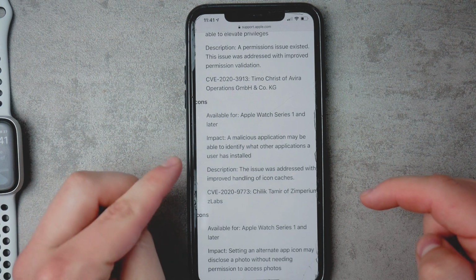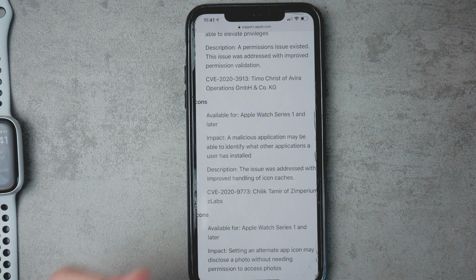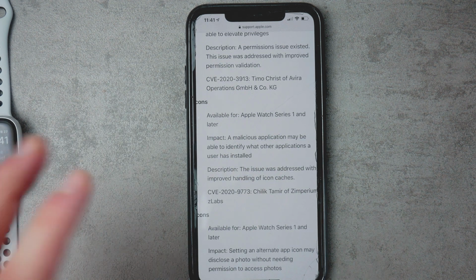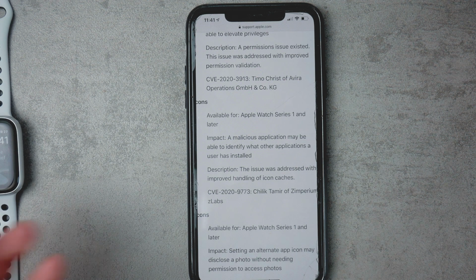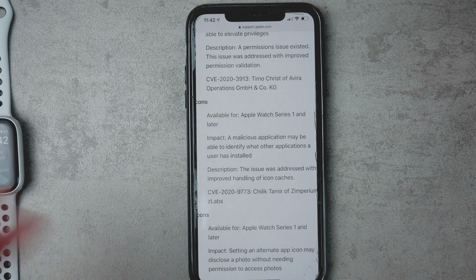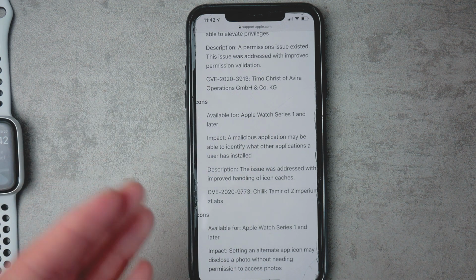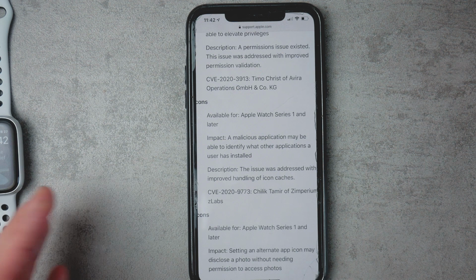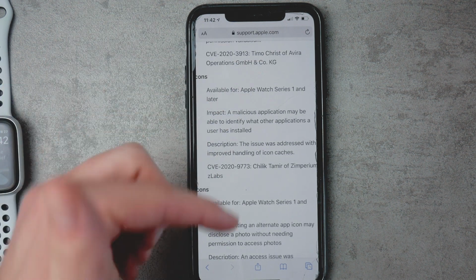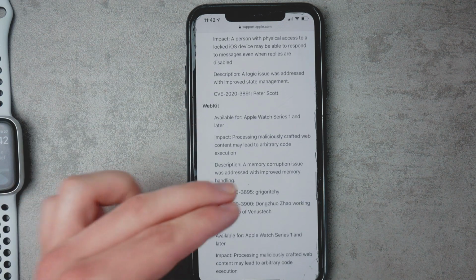A malicious application may be able to identify what other applications the user has installed. So the app shouldn't know about all of the other apps which are installed on the watch, but instead it has all of the access. Of course, only malicious apps, but you don't really know which one is malicious when you're downloading them. So that's why they have to make sure that it's okay and safe to use for everybody. You can go ahead and read all of these things. I'm not going to go through all of that. You can see there is a lot of things that have been fixed.